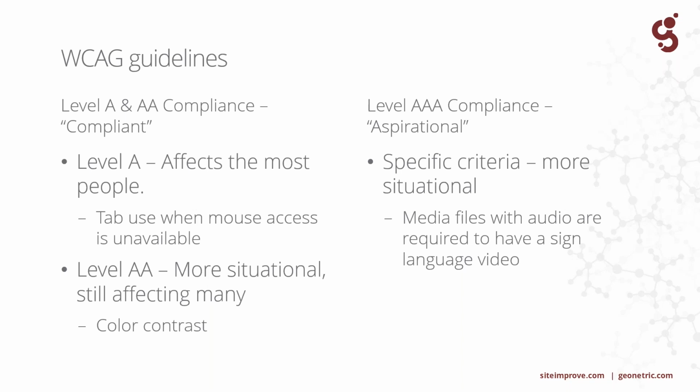Level AA, a little more situational. It's still going to affect the majority of your users, and that is, again, the compliance level that we're looking at. And color contrast is a perfect example of that. It's also quite a contentious issue usually. You have a design team, you have a marketing and branding team involved, you have a lot of folks that have a buy-in to your color scheme. But contrast can be problematic for a lot of users. And remember, too, we're talking about low vision users, we're talking about people with dyslexia, we're talking about color blindness. So color contrast plays a big part in web design now, okay?